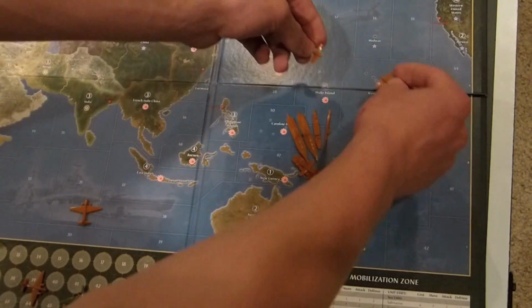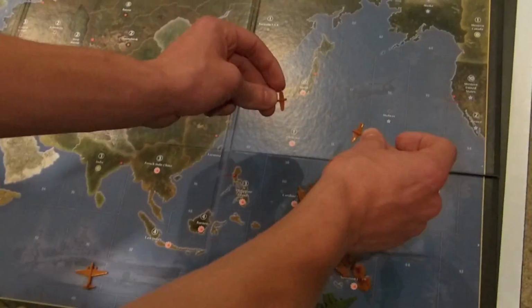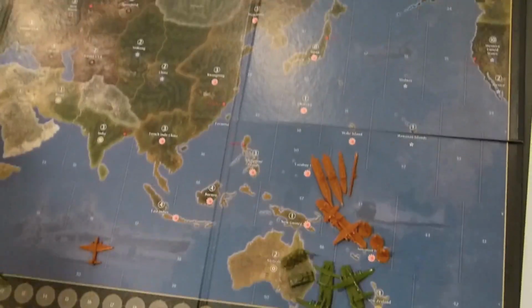Where'd they go? So they just dumped their bombs and left.